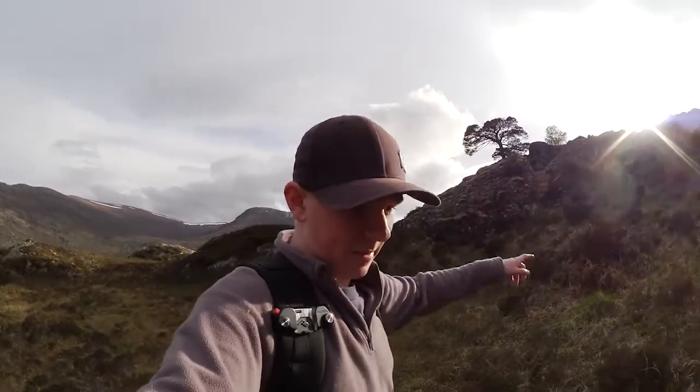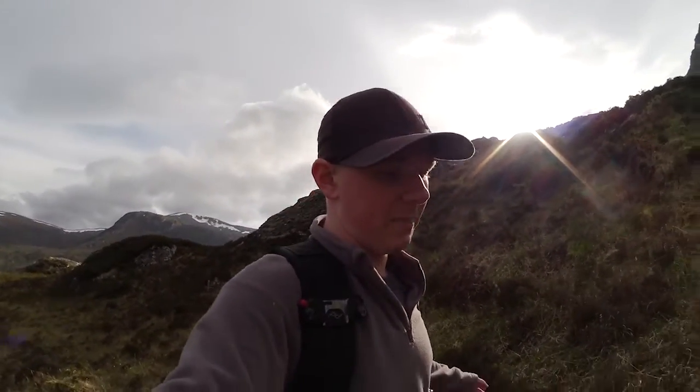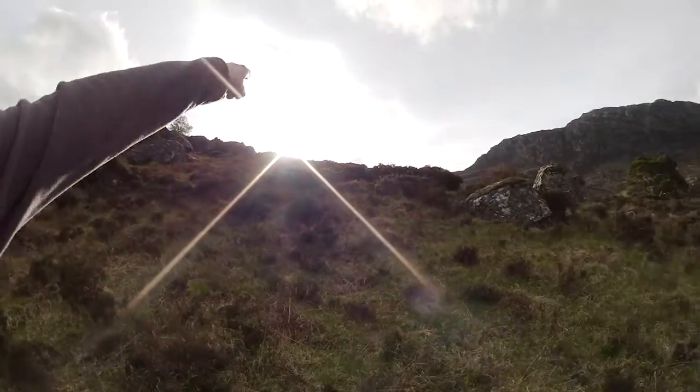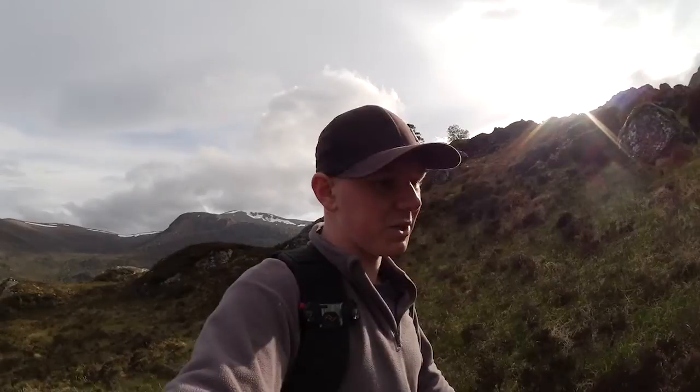So there you go, there's the sun. So hopefully we'll get a pretty badass sunset. Because the problem is, the sunset always hides behind these mountains here and this one. There's a mountain just behind there. There's a mountain just behind there. And that kind of blocks the rest of the sunset, especially.